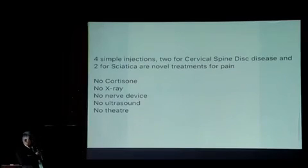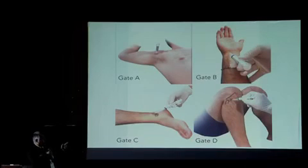4 simple injections, 2 for cervical spine disc disease and 2 for sciatica, are novel treatments for pain. No cortisone is needed, no X-ray, no nerve device, no ultrasound, and no theater setting. Gate A is an injection in the bicipital groove of the humerus that will make the pain go in only 3 minutes. So before finishing buttoning his shirt or clothes, he'll be out of pain completely.